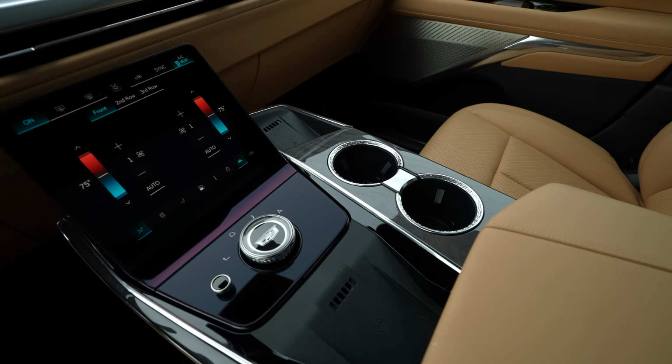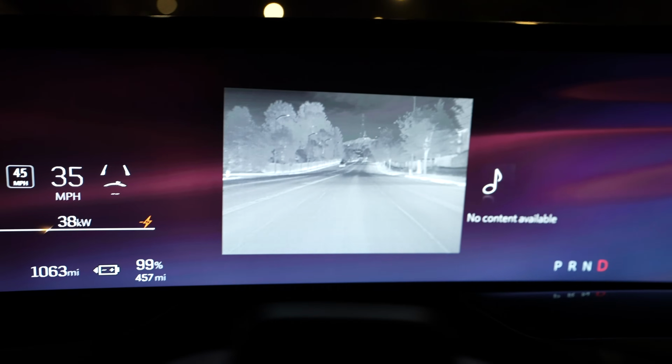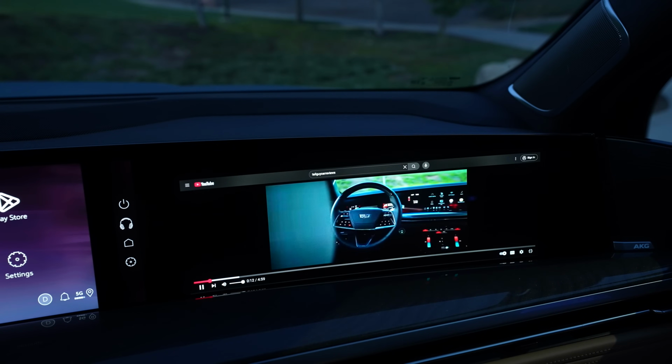So in 2025, we have to talk about the tech in a car or SUV, because a lot of it, especially in EVs, has a lot of tech, and this one is no different. You got a center console infotainment screen, a second row center console infotainment screen for your backseat passengers, and if you want to see all the features that the infotainment screen offers in detail, make sure you watch my 5-minute Escalade IQ review. But you also got your digital gauge cluster that can be reconfigured, night vision, and a heads-up display, and you even got a TV with another screen integrated in your 55-inch curved infotainment screen. That alone, tech-wise, is super impressive.